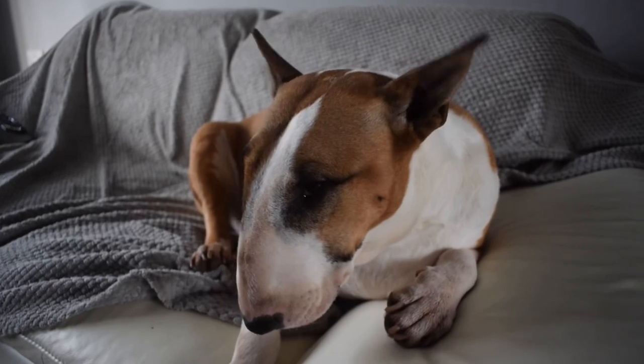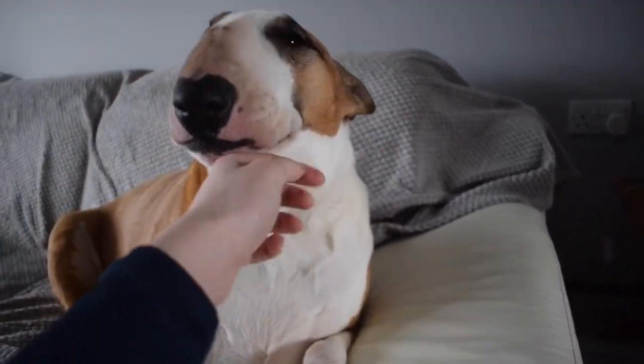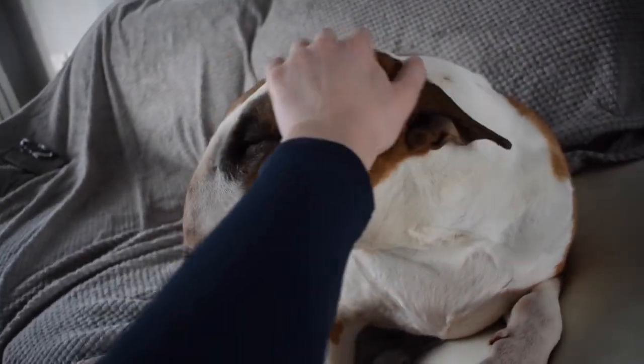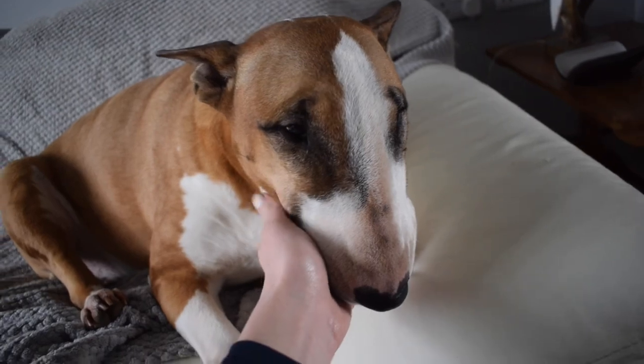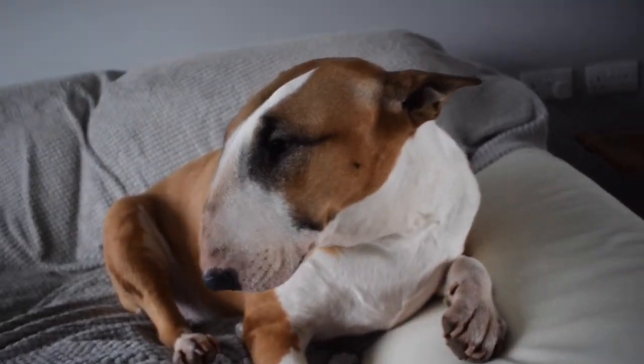So I'm going to go ahead and get some breakfast. So guys, this is my dog. She's tired this morning. She's so cute. She's being non-affectionate. She's very cute, aren't you? You are, but you're very tired. Look at that little face. So tired. Yes, she'll be waiting for my breakfast.